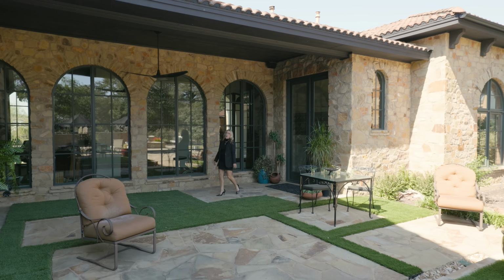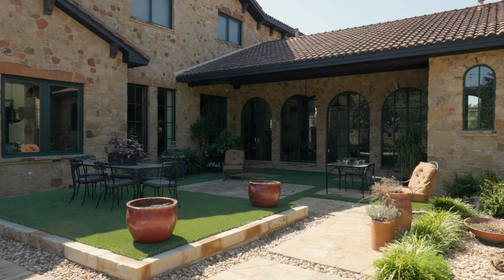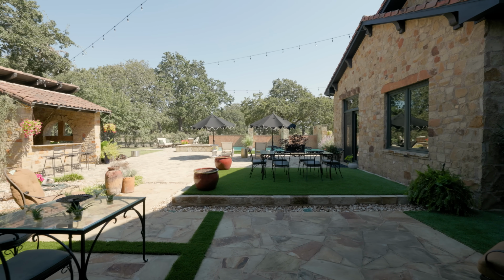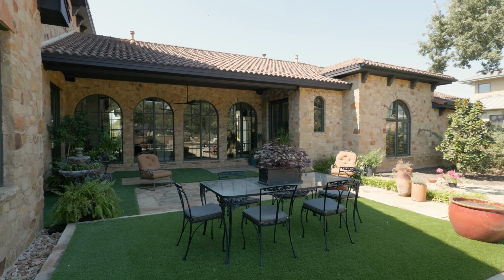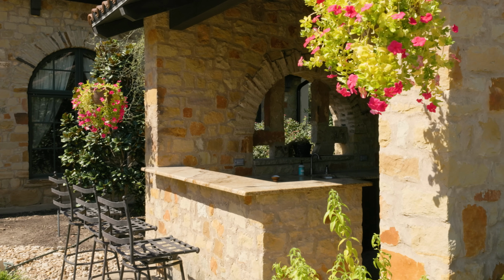We are in the courtyard. I love this space so much. Not only is it beautiful outside, but the views from the interior are lovely. Again, soaking up all that fantastic biophilic design. Let's take a look. On the patio, we have multiple lounge areas, including a dining area right behind me. Then we've got the pool cabana for entertaining and hosting.